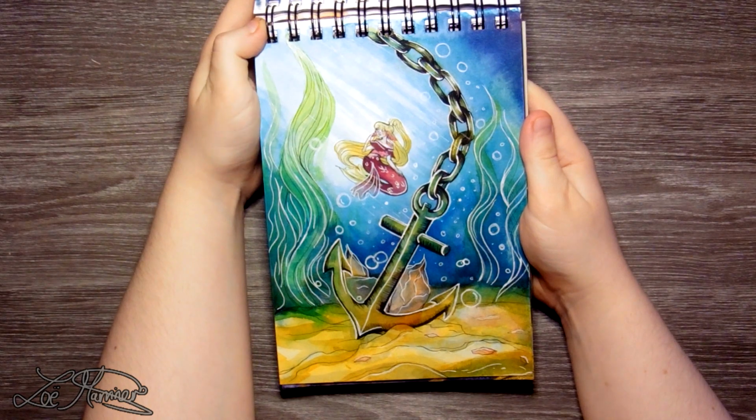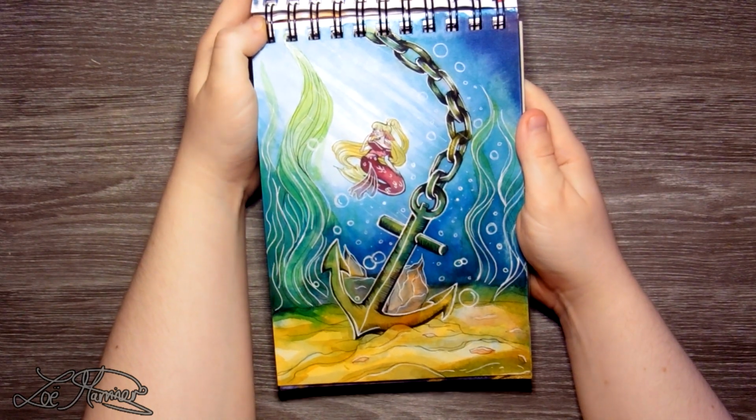Heavy chains of an anchor fell from the surface, docking the ship in Verona's port.